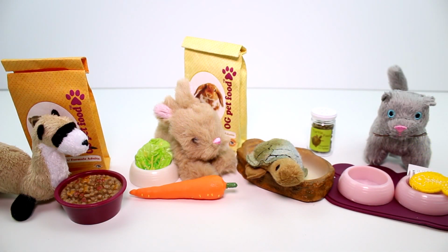Listen, I know it's near impossible to pick a favorite at this point, and I don't even think I could, but if you can, let me know in the comments down below which one you would choose. It breaks my heart to pick just one, but I think I'd pick the turtle. I just think it's so cool. I love it all, though. I love the bunny, I love the ferret, I love the cat. Oh my gosh, they're all so cute.